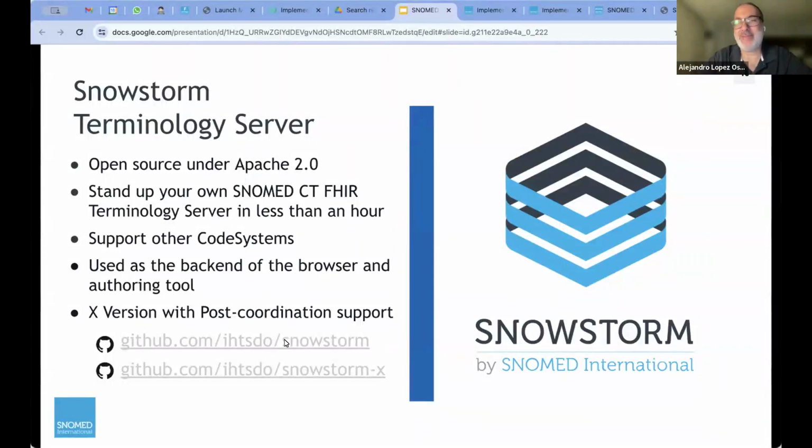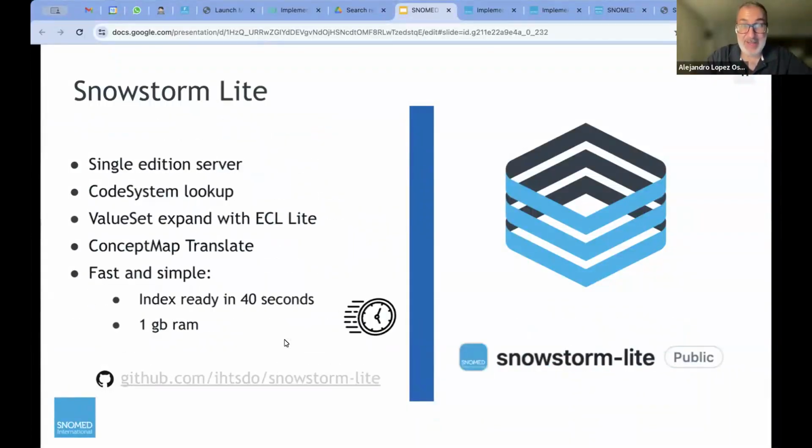But Snowstorm requires a lot of memory to use it. It requires some training. And loading a Snowstorm, it takes like an hour, using an operation to put a new version of SNOMED. So it's really a heavyweight tool, yes. So we developed Snowstorm Lite to replace the Snowstorm in these particular settings. And it has some limitations, but the limitations make it very, very economic and very lightweight, yes.